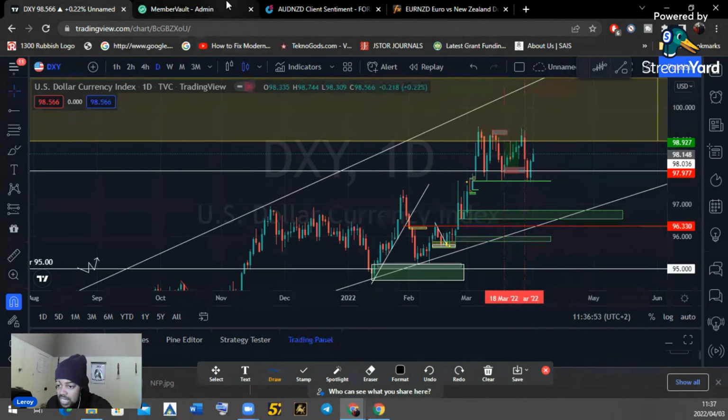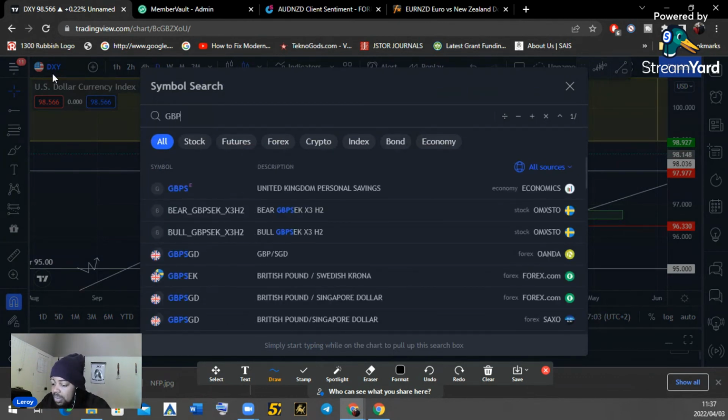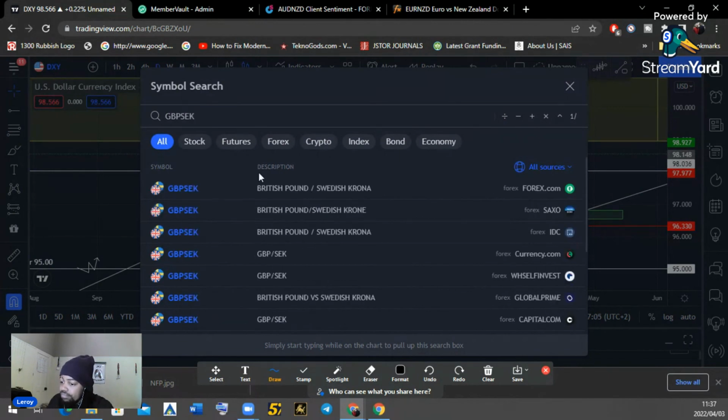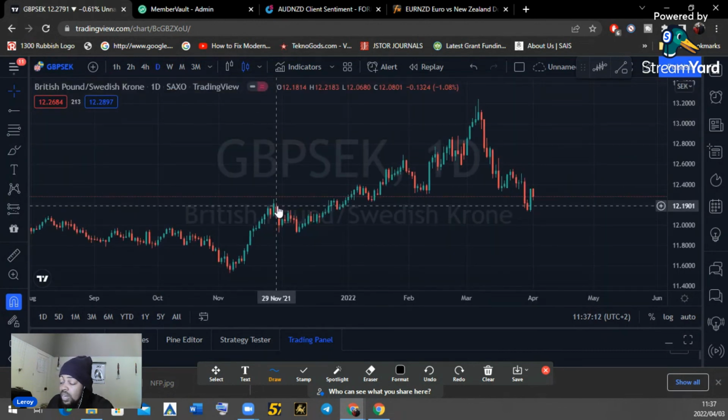Right, so that's USD Swedish krona, and then I look at DXY. And the last currency asset for the day is the pound, pound SEK. And remember, straight after this, I really want to dig deep and prove to you and walk you through all the assets that went very well.